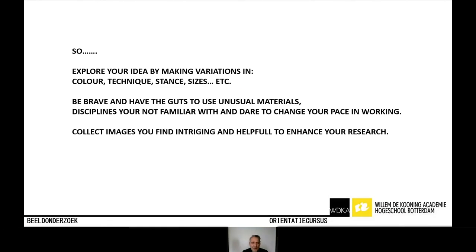Okay, so I'd like to recapture. I hope you have some use, or can put the tips to some use today. Explore your idea by making variations. You can do that in zooming, tilting, stance, color, monochrome, and so on. And, well, I think this is not only for this course, but for the rest of your entire life. Be brave and have the guts to use unusual materials or disciplines you are not familiar with, and dare to change your pace in working, like the speed thing I told you about. Well, it's always nice to collect images that you find intriguing or helpful and to enhance your research.